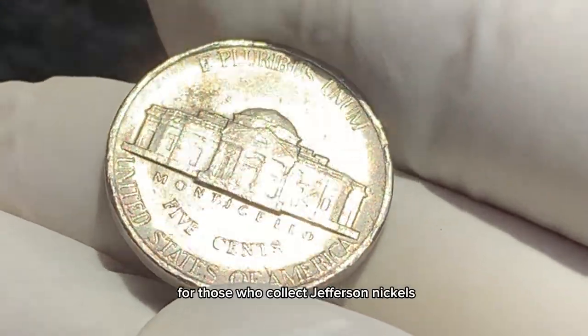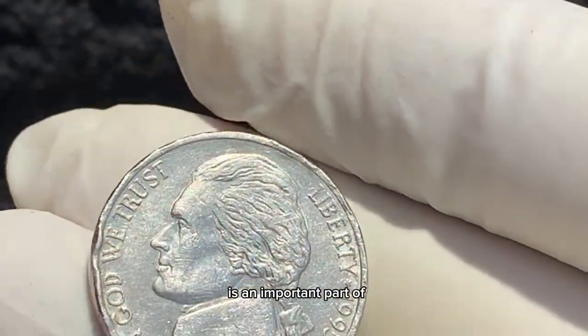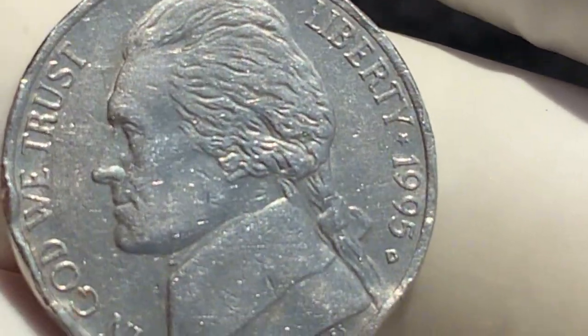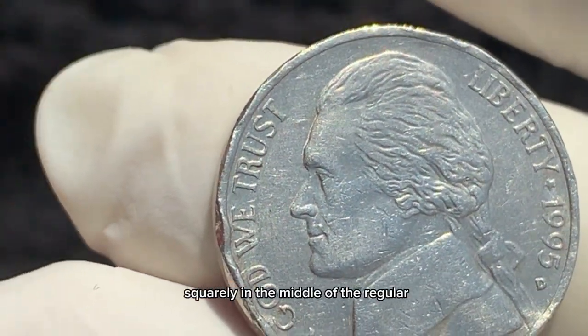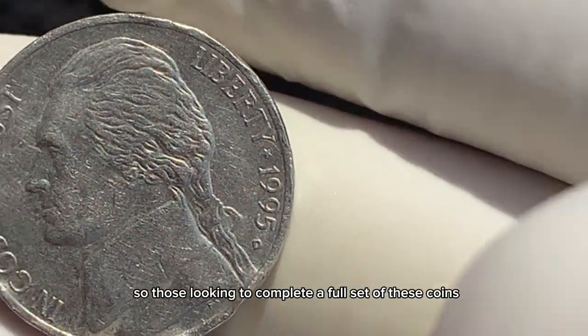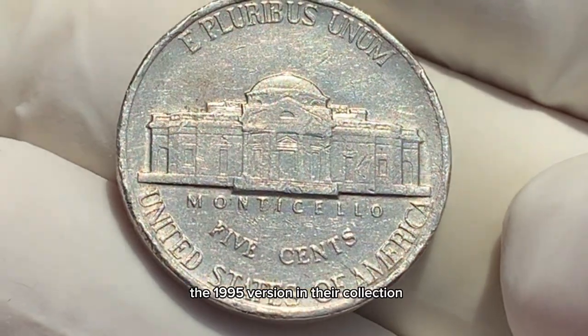For those who collect Jefferson nickels from each year of issue, the 1995 nickel is an important part of completing a set of coins from the 20th century. This year falls squarely in the middle of the regular series of Jefferson Nickels, so those looking to complete a full set of these coins will need to include the 1995 version in their collection.